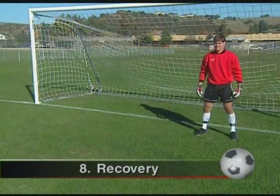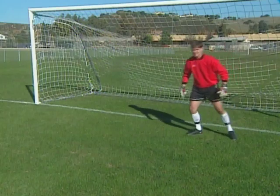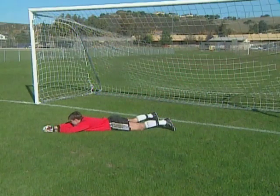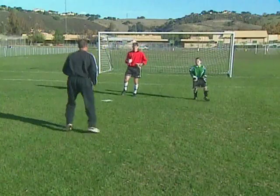One place a goalkeeper doesn't want to be when he or she hasn't got the ball is on the ground. You can see here from the belly flopping action that it's not a very good position to recover from in preparation for the next piece of action, which might be a shot. Similarly, as we've seen before, rolling on the back does not aid recovery. So recovery back onto the feet as quickly as possible is an important principle of goalkeeping.